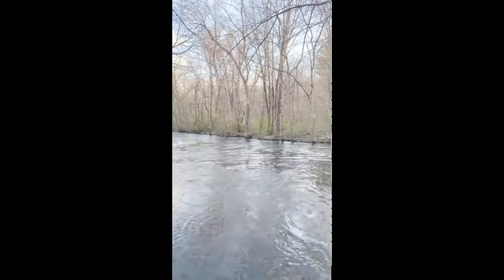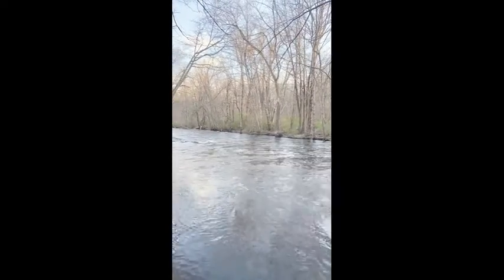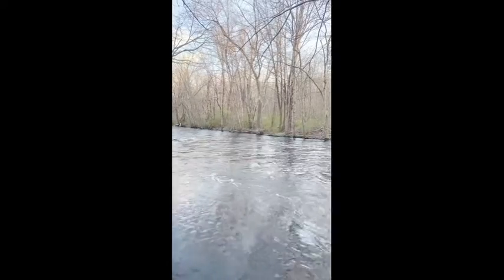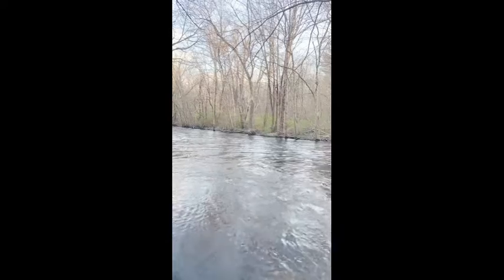As you can see, the flow of the river is strong and fast. I'm not sure how long my sculpture is going to last, but that is exactly what makes it ephemeral, which means that it won't last very long.